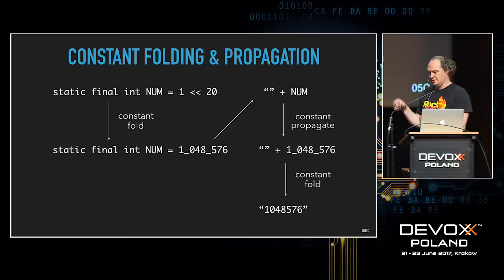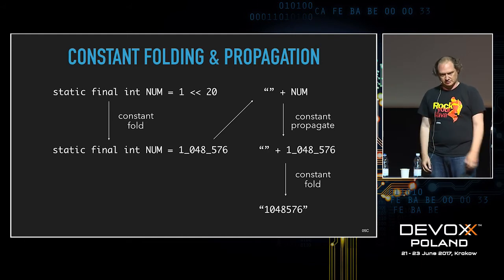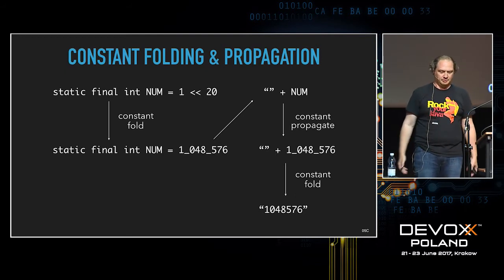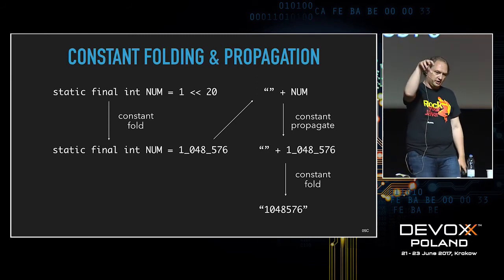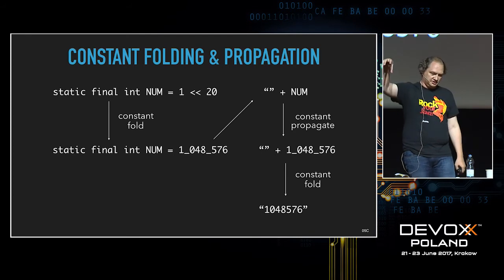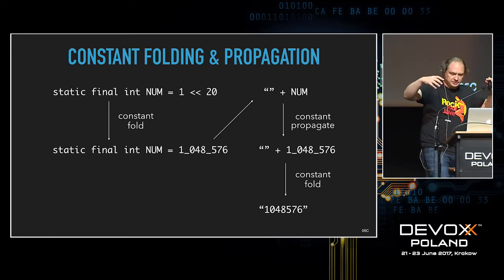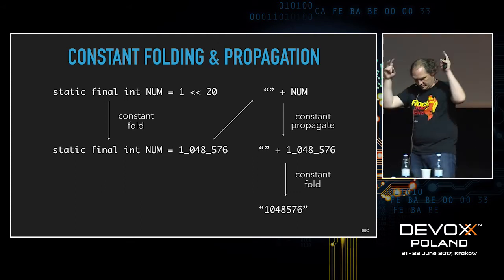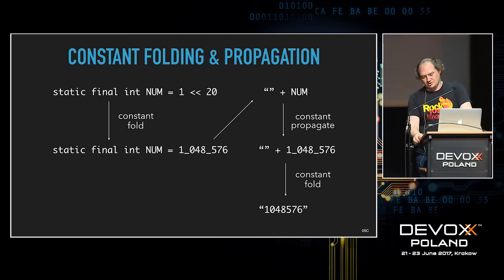So we take 1 shifted to the left 20 times, and we go, well, that's a constant, a binary operator, and a constant. It's basically a regex. I can compute that. Okay, great. Num is really 1,048,576. All right, now we take num, and we have the constant string, empty, and a constant number, 1,048,576. Let's, again, constant fold those. And now we end up with 1,048,576 as a string literal, and that's it. Brilliant. Produces code that just runs instantaneously. It'll actually run instantaneously in the interpreter.